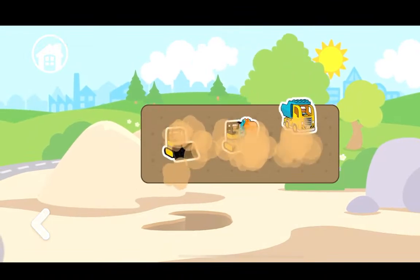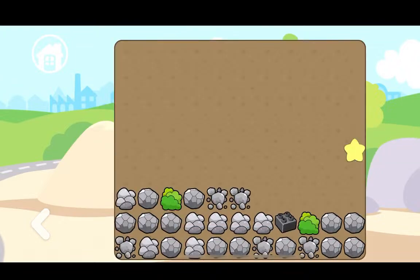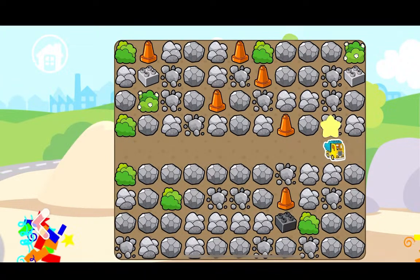Oh, there we need to choose a bulldozer, excavator, or dump truck. I think I take a dump truck. And oh, we need to get to the star. You see, four arrows: up, down, left, and right. Okay, I need to take right and straight ahead to the star. Super!